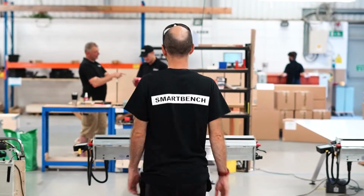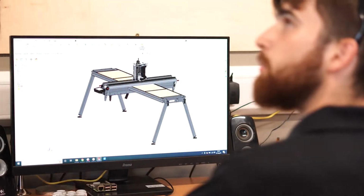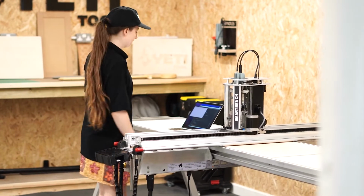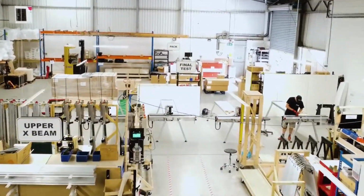We put everything into a large unit in Portishead near Bristol, where we can focus together, from design to software and mechanical development, all the way through to our production line, which can make up to 35 machines a week.